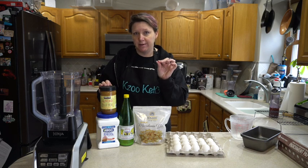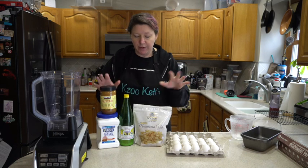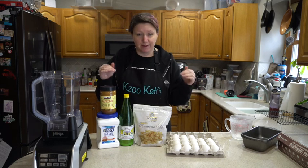Here's your ingredient list. This is all that's going to be in there. You can add a little bit of salt if you buy unsalted nuts. We get all of this from Costco, literally all of it.